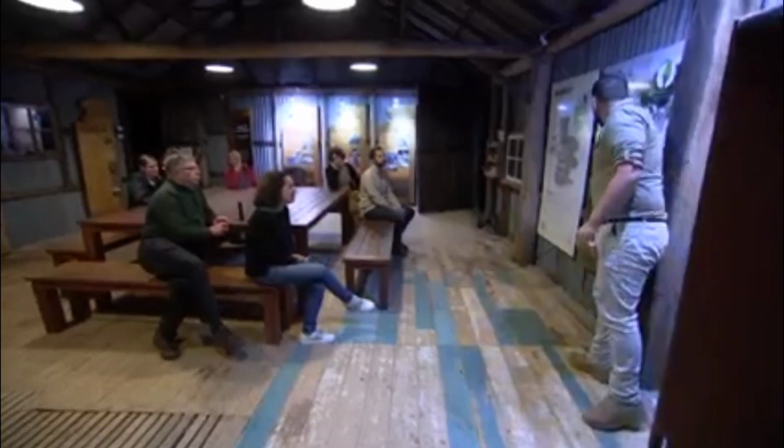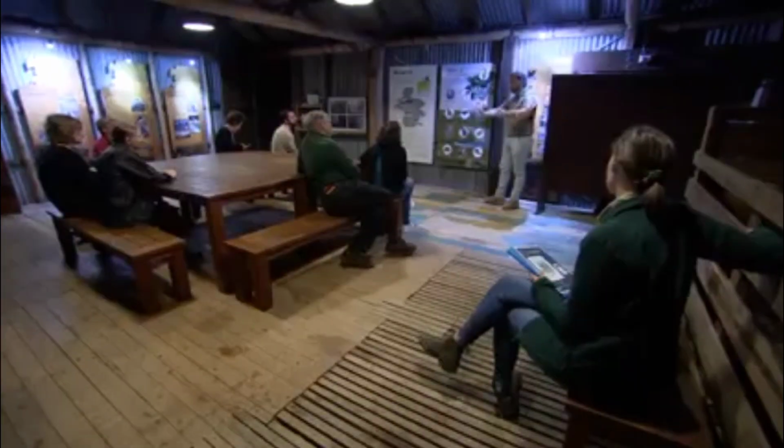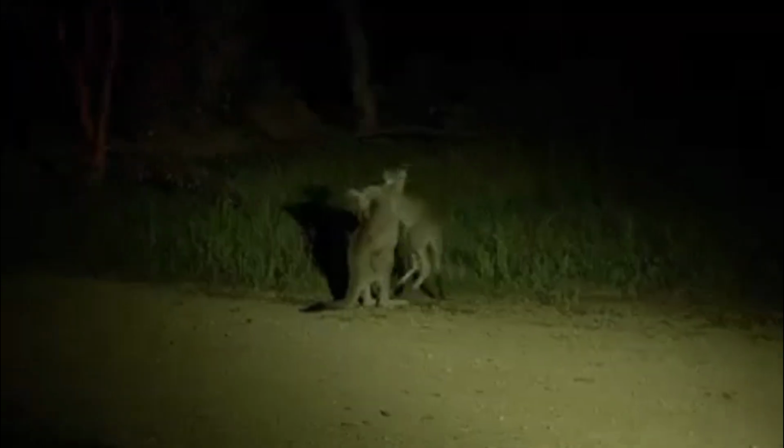To get the best out of the bush capital, you've got to wait until after dark. It's likely we'll see some redneck wallabies. This guy over here. We're taking a walk on the wild side at Mulligans Flat Sanctuary, a living science experiment in Canberra's north. There are no feral pests here. All the cats, foxes and rabbits have long since been flushed out, and nature is rapidly rebounding. Oh yeah, look at those fellas.